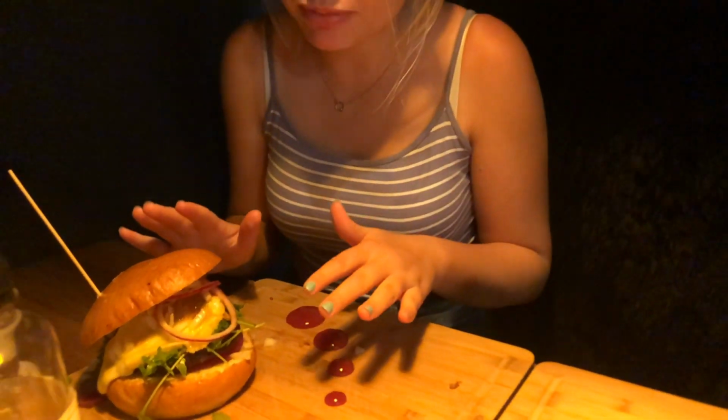So this is a vegetarian burger with raclette cheese on it. My dad got the same thing, but with meat. It looks so good. Especially the raclette cheese.